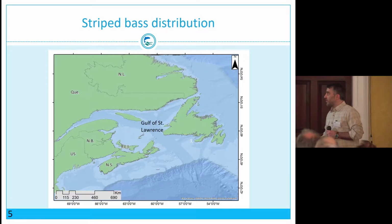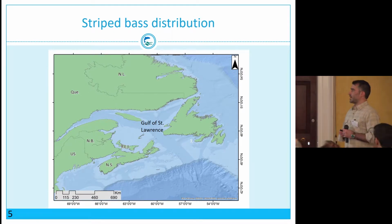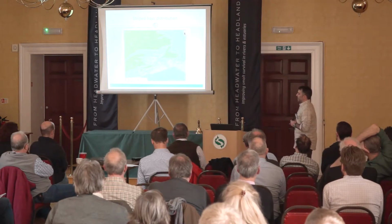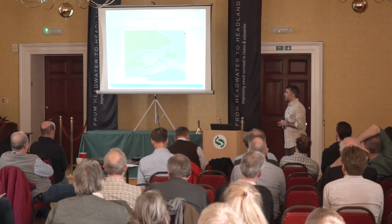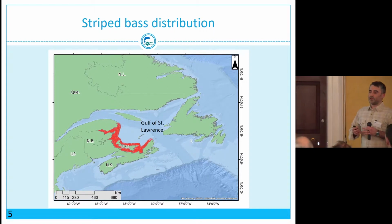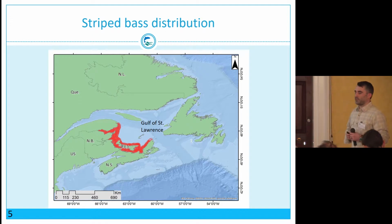For those of you that aren't familiar with them, I just thought I'd give you a bit of background on striped bass. They're a coastal fish. You'll usually find them within a stone's throw of the beach, generally speaking. You'll find them in estuaries, lower portions of rivers. That's typically where you're going to find them. Now, the population that we're specifically interested in is what's known as the Southern Gulf of St. Lawrence population. They're genetically distinct and geographically more or less isolated from other populations of striped bass.